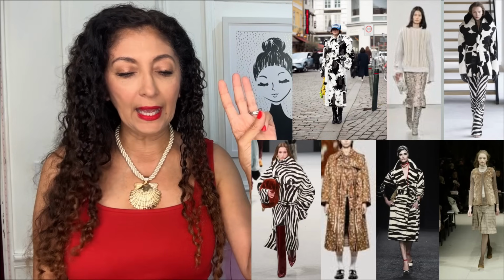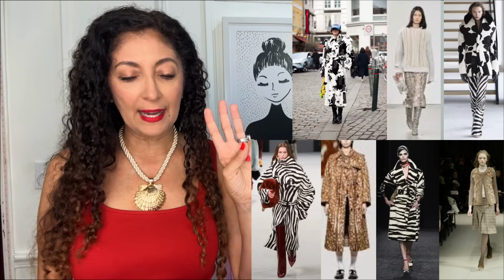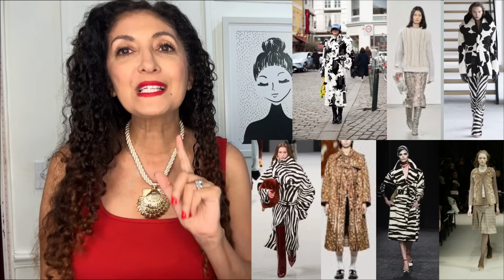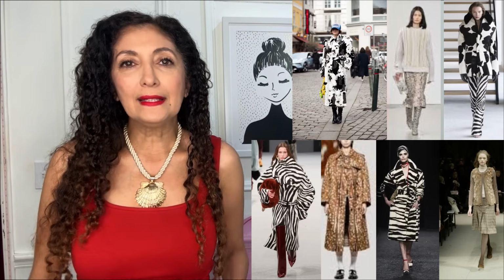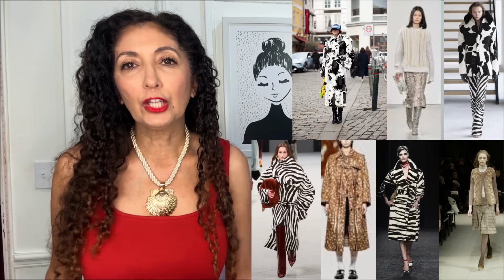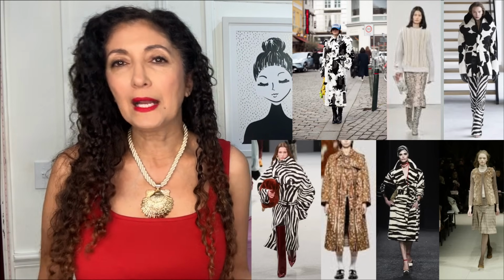Now, the other adjacent trends to this are other animal prints. So we're seeing a lot of python, we're seeing cow, zebra, and we're seeing deer, like lightly dotted, deer-looking animal print.